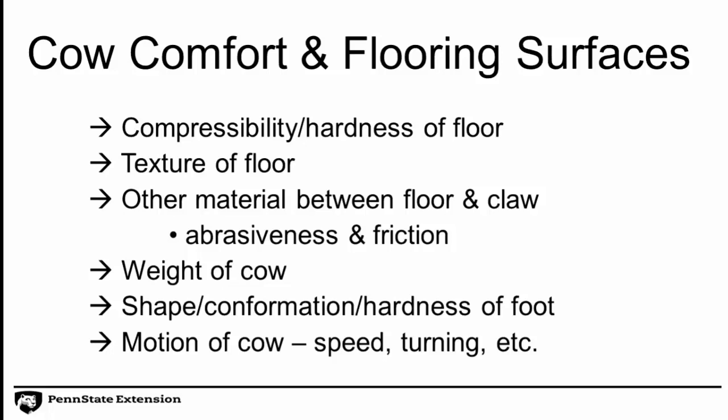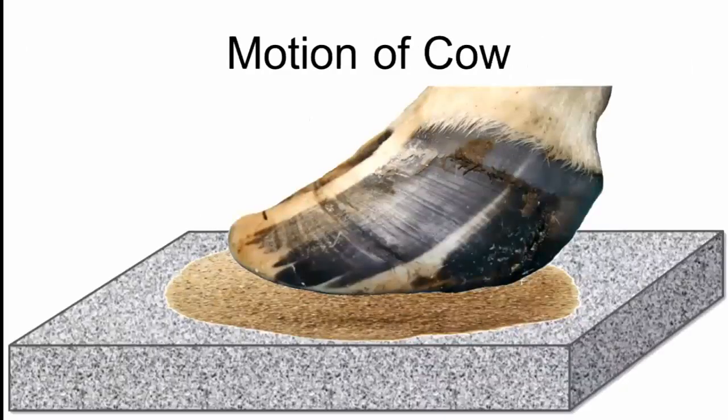So if we think about this, when the cow is walking, what she should do is plant this foot firmly on the floor. She shouldn't move her foot relative to the floor, and she should just roll through that stride without any movement. But what we see happening is that if these cows are being moved too fast, or if the floor is too slippery, then we end up with some motion in this direction. So if she's moving forward, she'll tend to put that foot down and slide forward a little bit on it.